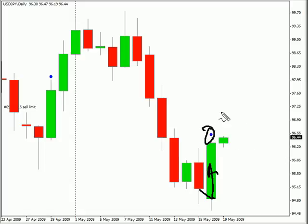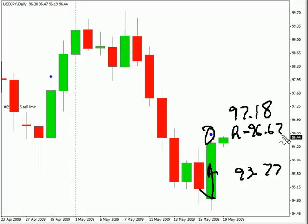We are expecting this particular pair to move potentially as high as 97.18, possibly as low as 93.77. Look for some resistance around 96.67 and look for some support around 95.79.